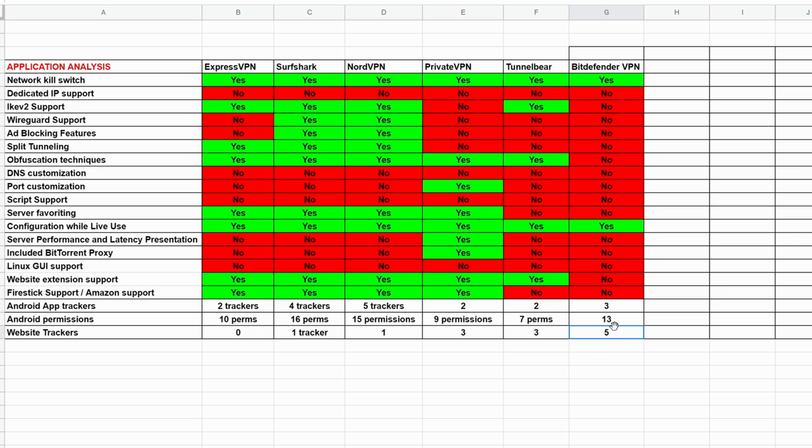In terms of the trackers and permissions, it's not doing too well here either. 3 Android trackers, 13 permissions, and 5 website trackers, which is a new record from the VPNs I've taken a look at this year. So overall, not too impressive for an application. It does work good and functions fine, however.